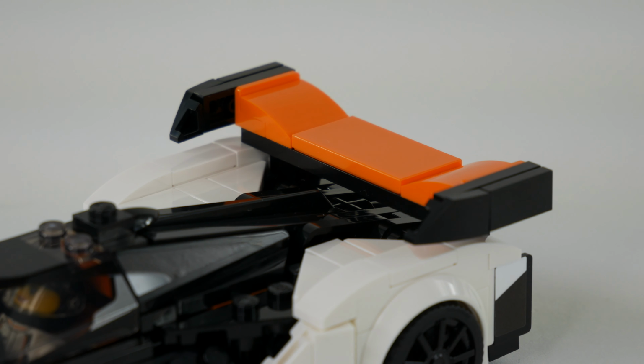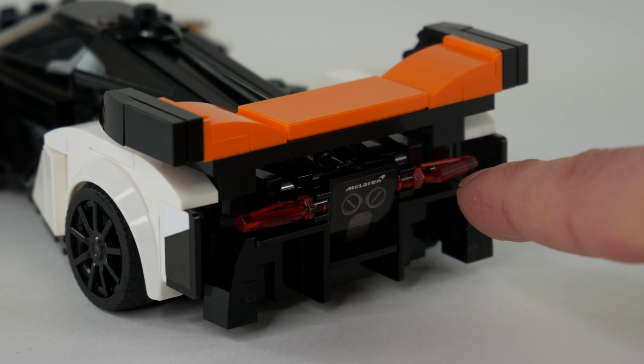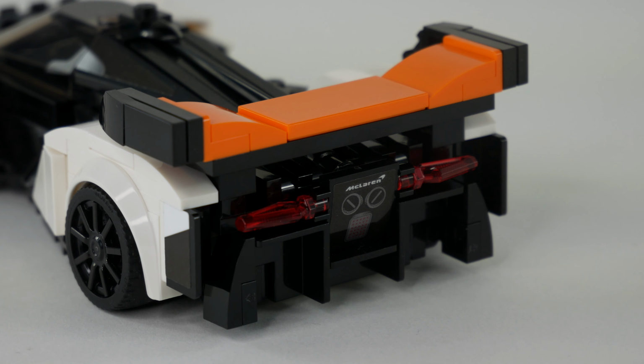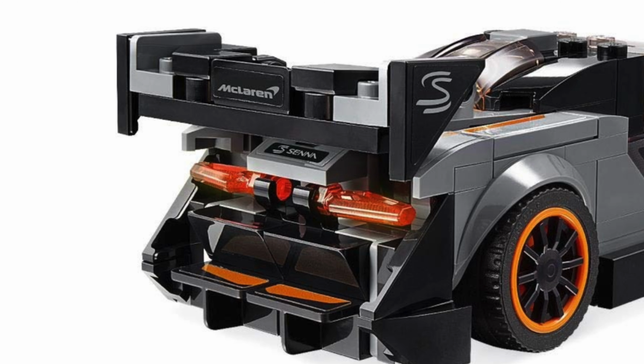Speaking of the spoiler, it's massive, surely the biggest wing I've ever seen on a Speed Champions set. The rear of the Solus and its diffuser look pretty spot on compared to its real-life counterpart. Fun fact, these trans-red spear pieces for the taillights have only appeared previously on another Speed Champions McLaren, the 6-stud-wide Aerosetta, where they were also used for taillights.